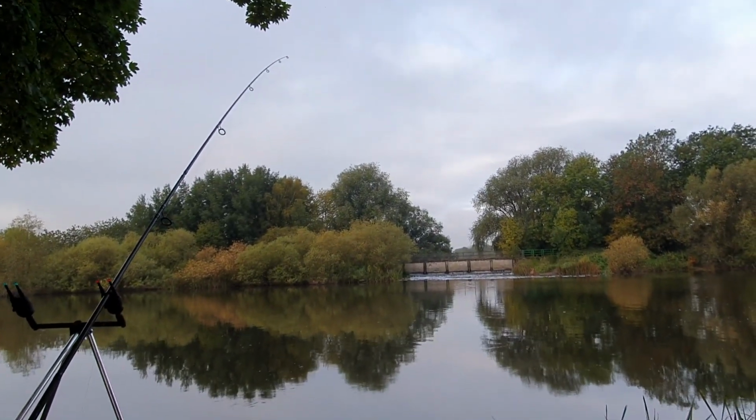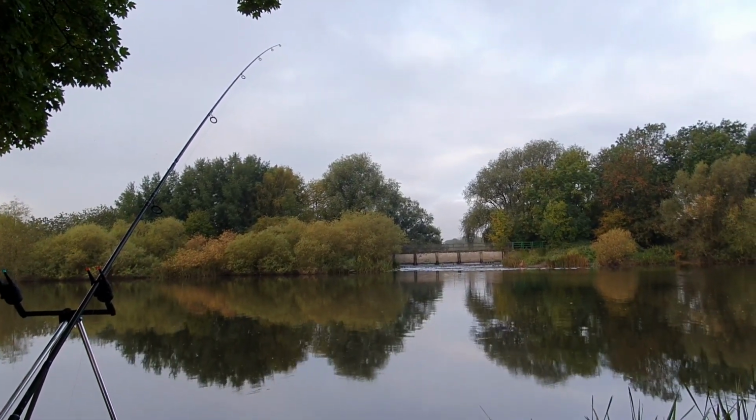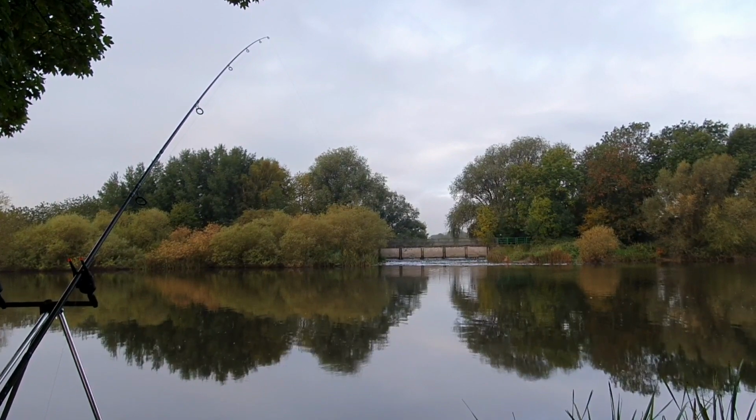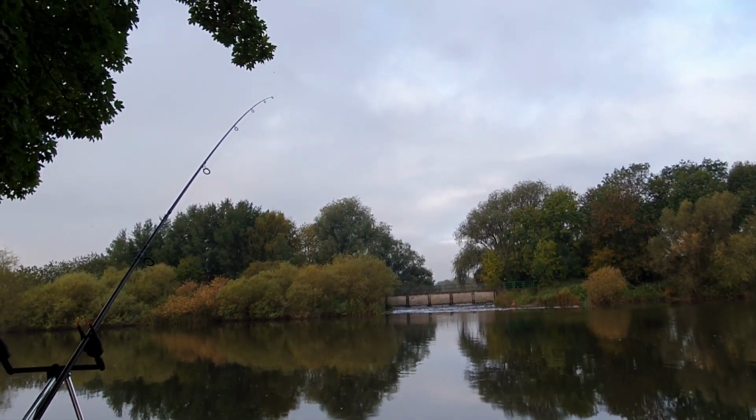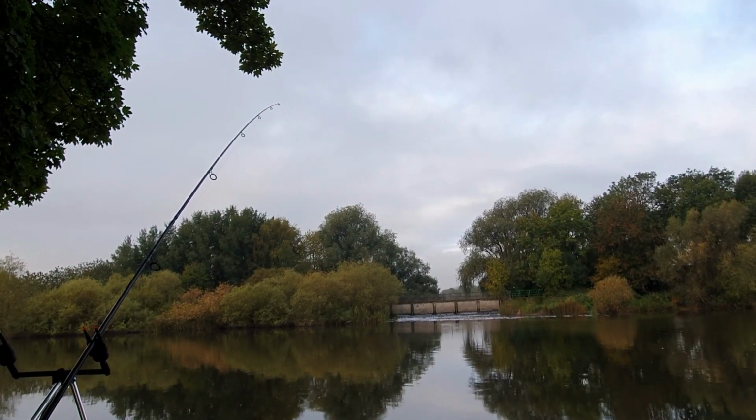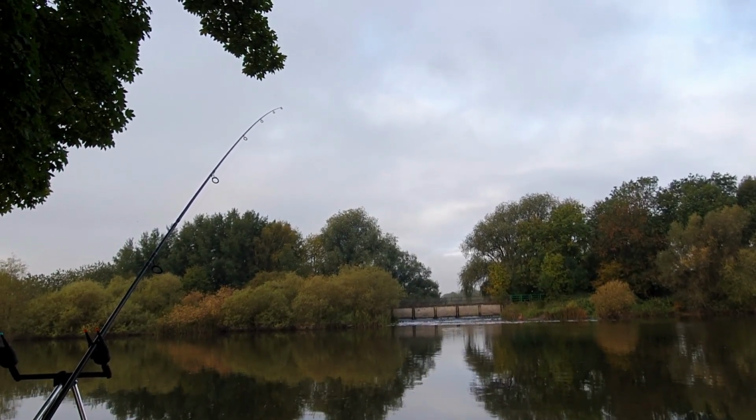that whirlpool, that's a little bit of a small weir on the far bank. That's looking very fishy, so I might have to put a bait out there somewhere.